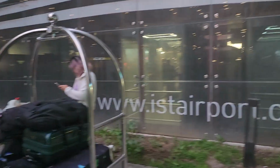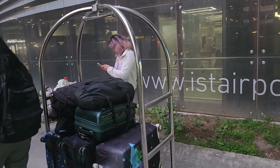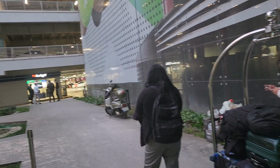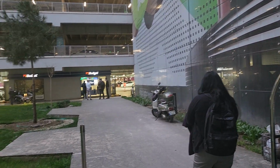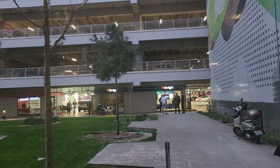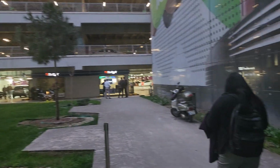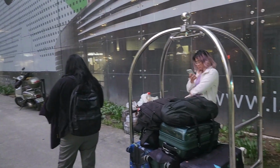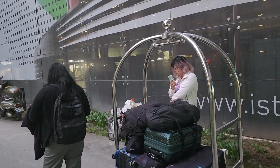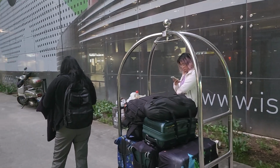So once you exit, you will just go in this direction, going to the departure area. No? Very efficient. Our flight will be at 12 midnight, and we have more than 4 hours, no? 5 hours lead time.